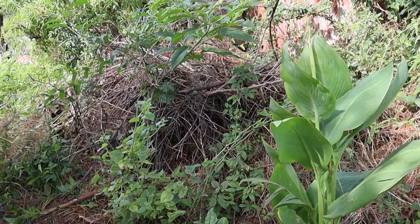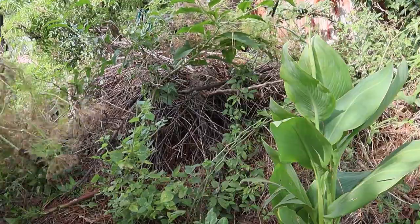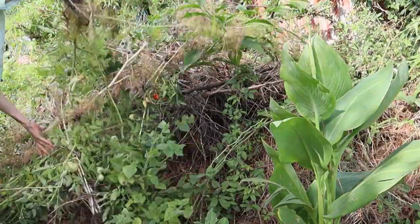When I pile things up like this, it really helps other animals.